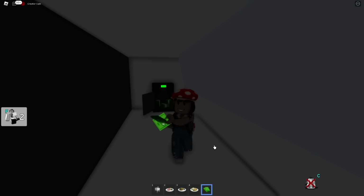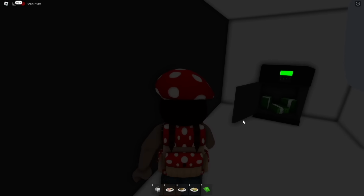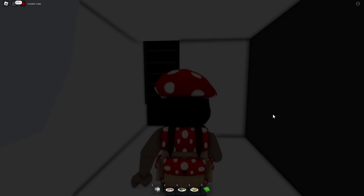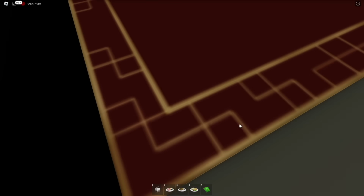Look at all this money that we can steal from the hotel. Oh, never mind. We're not stealing it. This is my own hotel. But that's okay. Let's close this door just in case someone else finds this safe. And then it's time to head back out. Okay, we could just climb up the ladder. Whee! I'm stuck!